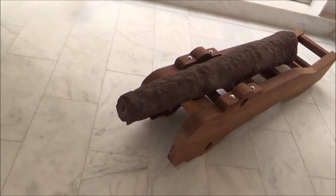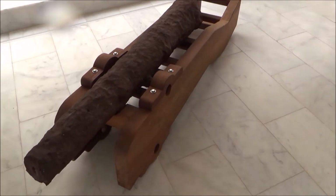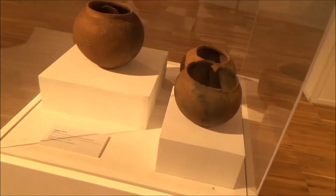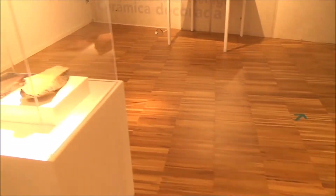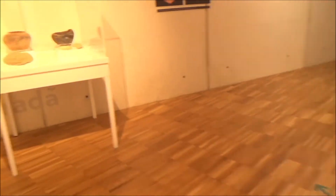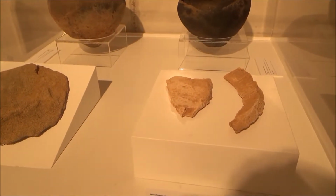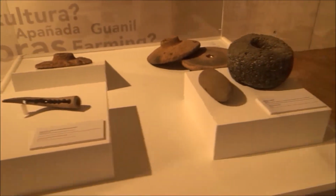It has different material cultures and items, and it is about the, as you can see here, the original cannons which were used in battlefields. Of course, there are no descriptions on it, but at the same time, you can also see here ceramics and materials used by Maos, the original aborigines of the Canary Islands of Fuerteventura, and the excavated items. They have a very long history here.